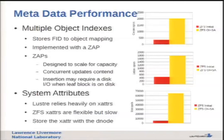You can see in the graphs that we went from probably a not very acceptable level of performance to a few thousand a second for creates and unlinks. Stats, on the other hand, seem to do very, very well. They did so well, I actually haven't looked into why yet, but 60,000 a second was respectable.